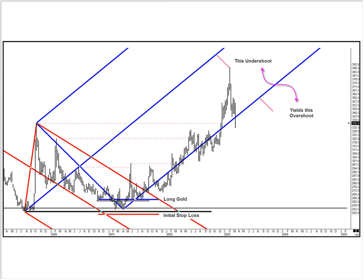And take a look. We make a run. Alan Andrews says 80% of the time we should make it to this blue median line. That's the next most likely line. You can see we turned and failed. Well, we have a way to measure whether or not that's important. We measure how close we got to it, the excursion. We just put it underneath. So this undershoot, we're going to put it underneath, yields this overshoot. We're just going to draw a line parallel to this blue line right here.